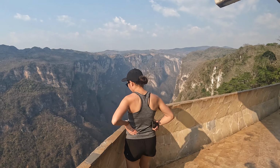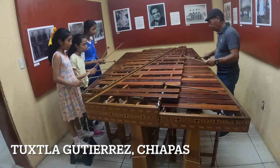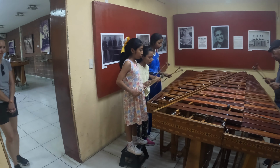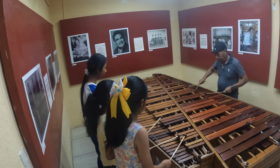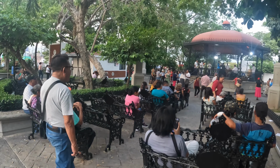After the lookouts, we headed into Tuxtla Gutierrez, found a place to stay, and walked down to the museum and marimba park. The park was full of people dancing to live music and enjoying the beautiful evening.